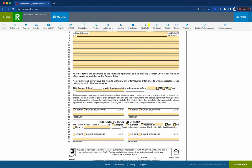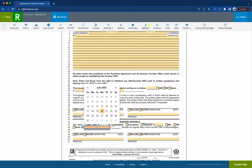Time, always then check AM, PM, or noon. Do not just check noon. Write 12 noon on, you pick your date, okay?